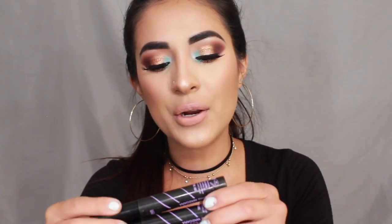Then I have the Best Lash Extreme Volumizing Mascara. I used to freaking love this mascara, but I love my L'Oreal telescopic one better. That's why I won't be buying it again, but it's so good. Do you know how you just have that favorite? Telescopic is my favorite, but this is something I would not mind repurchasing. It's really good as well.